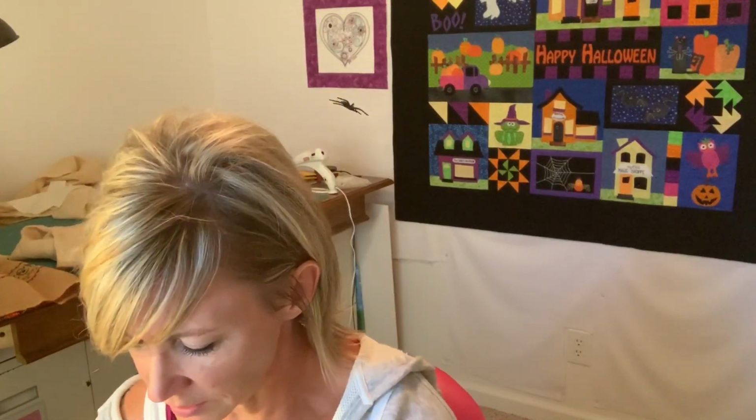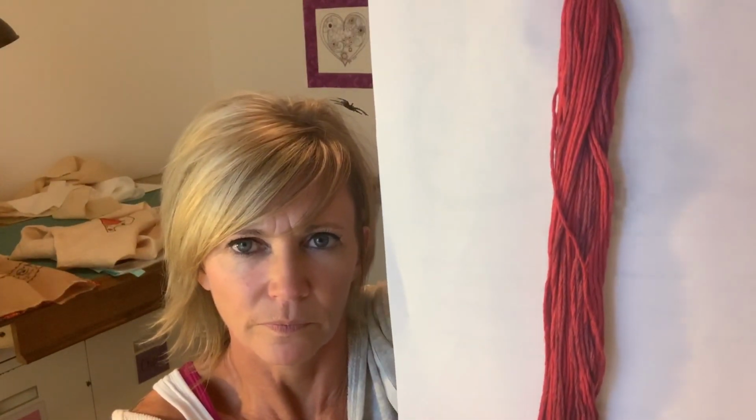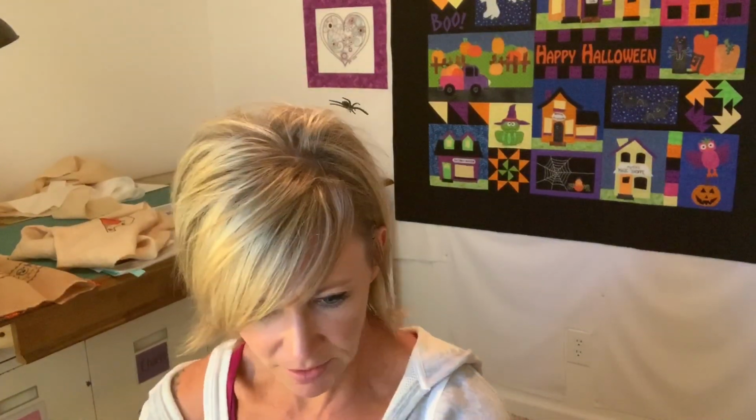And this is another gorgeous red. I love finding beautiful reds. This one is called Cherry Go Round, and it is a red and fades into a purple. So pretty. Cherry Go Round. Okay, that was all of my flosses.